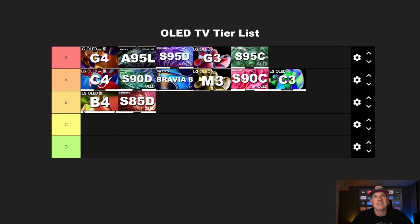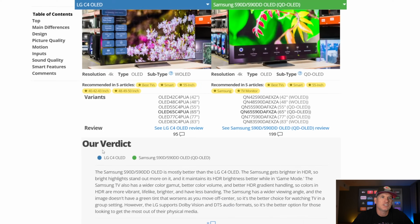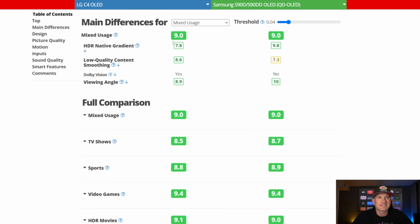But let's look at the actual S90D because that's another one. So here we have the S90D up against the LG C4, and it's not that surprising. They're both 9.0s. But on the native HDR gradient, there is a huge advantage for Samsung here. So it does look a little bit better when it comes to gradient, from changing of the color. So I noticed that on some of the Samsungs, they're very good at not having color banding. So that's pretty cool.